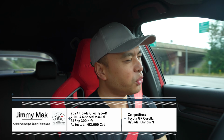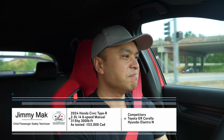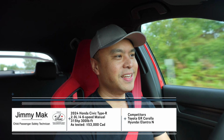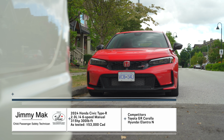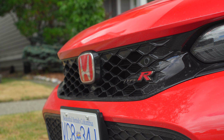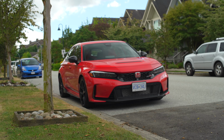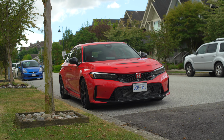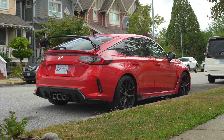While it's certainly not as mechanical as it used to be, the FL5 2024 Civic Type R is still an amazing machine. It really is. Sure, it's a lot more comfortable than Type Rs were before. There's more sound insulation and it just feels more like a regular car. But when you push it a little bit more, it downshifts a few gears and it still makes you very, very happy.